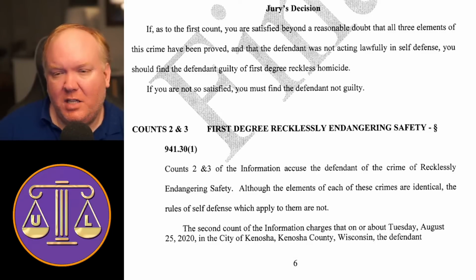Okay. If as to the first count, you're satisfied beyond a reasonable doubt that all three elements of this crime have been proved, and the defendant was not acting in lawful self-defense, you should find him guilty. If not, you must. I also find this interesting, where it doesn't say you must find him guilty. Instead, you should. And as the engineers in the room and the lawyers in the room will appreciate, there's a pretty big difference between should and must. All right? So if you find these factors, you should find him guilty. If you don't, you must find him not guilty.